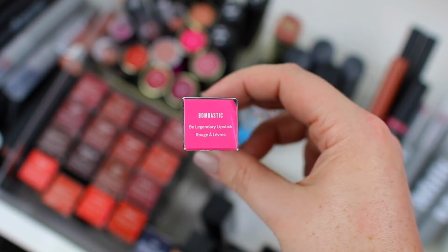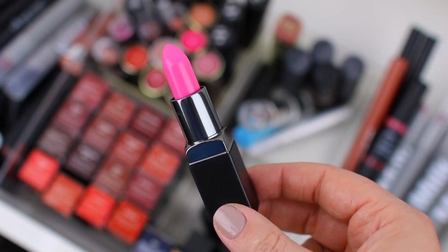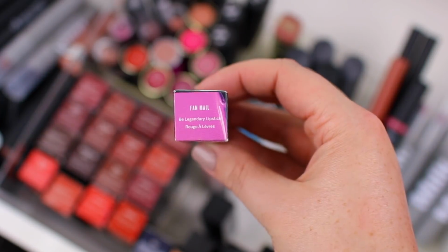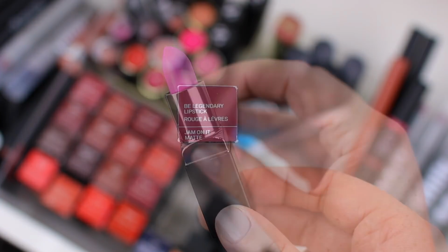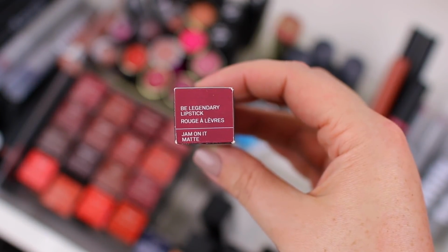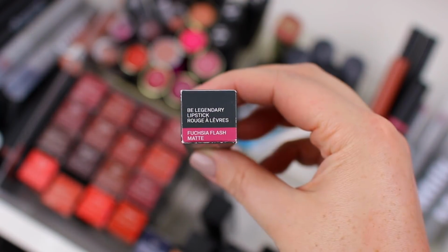So I'll just share some close-ups with you guys and then swatch them and decide which ones to keep and which ones to declutter. As you guys know, pinks are not my favorite. I want to get into pinks, but I just feel like every time I wear one, I don't like how it looks on me. Do you guys love pinks? You'll have to let me know if you have any favorites, which ones you really enjoy.